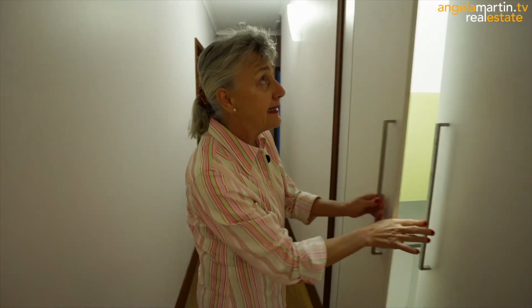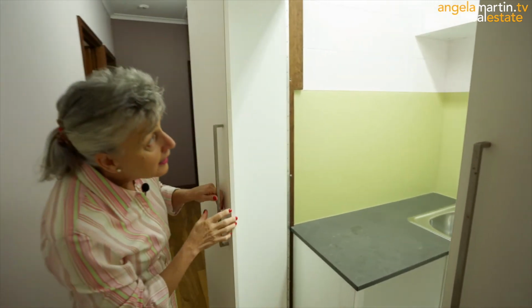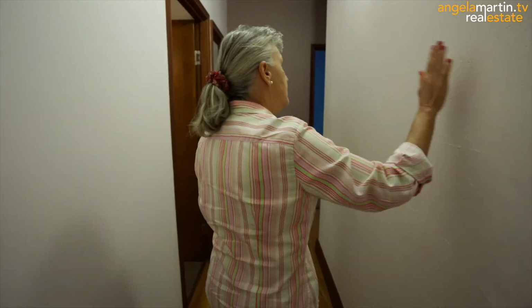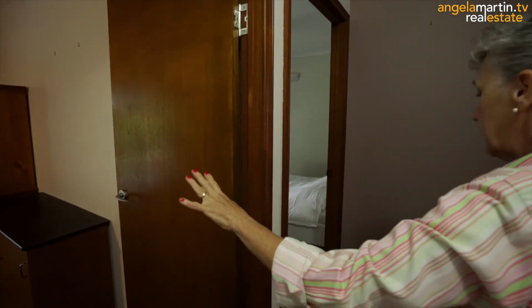So we've got laundry in here. Again, we've got the same splashback, same colours, and rendered block on the walls, and then we've got bedroom, bedroom, bedroom. So just pop your head in there.